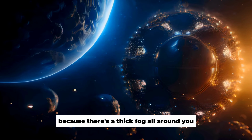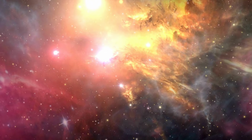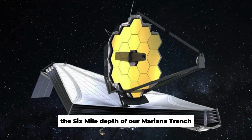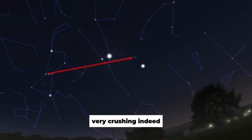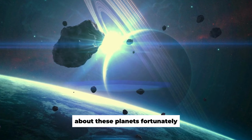An ocean planet consists mainly of water, ice, and perhaps some rocks. Think of Earth's oceans with their horrifying depths like the Mariana Trench. Now, can you guess how much space all the water on Earth takes up? It's 0.025% exactly. Now, imagine a world that's 40 to 60% water. If you dive in there, the depth can exceed 60 miles. Compared to that, the 6-mile depth of our Mariana Trench sounds like nothing. The pressure there would be enormous, reaching up to 20,000 Earth atmospheres. Very crushing indeed. It may sound scary, but it would still be fascinating to learn more about these planets.